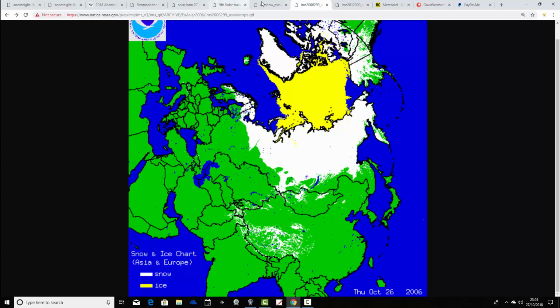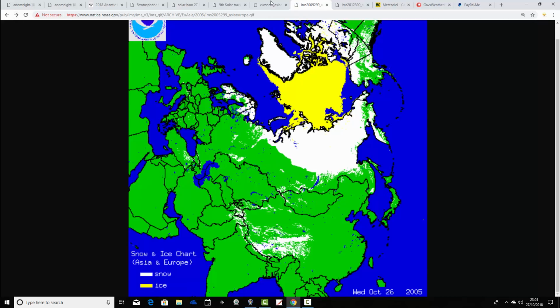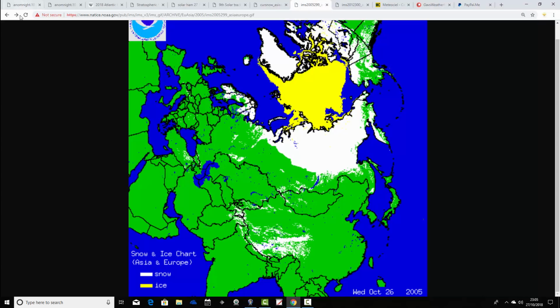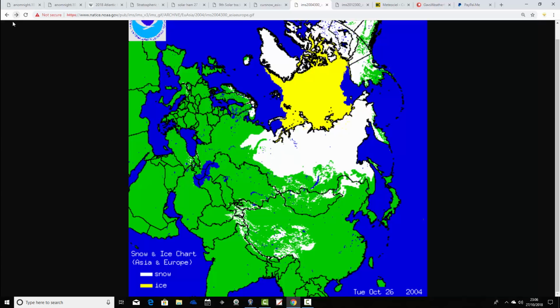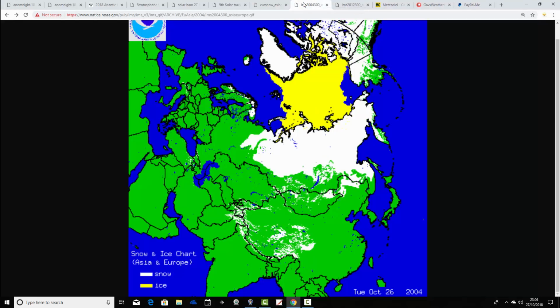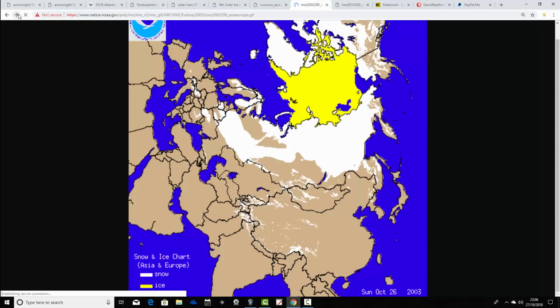That's 2006, quite close to 2006 for Russian snow cover, and probably quite close, even a little bit behind, for Scandinavian snow cover. 2005, we're on a par with 2005 for Scandinavian snow cover. I think in terms of Russian snow cover, a little bit ahead of 2005. 2004, we're ahead of that year for Scandinavian snow cover. For Russian snow cover, we're probably quite close. So we're on a par now with many years for both Russian and Scandinavian. We have seen a big increase in snow cover over the past week.